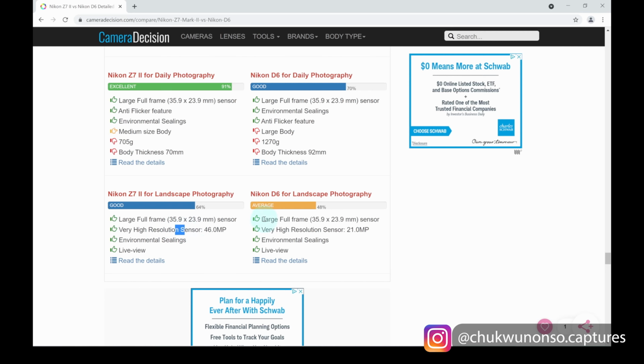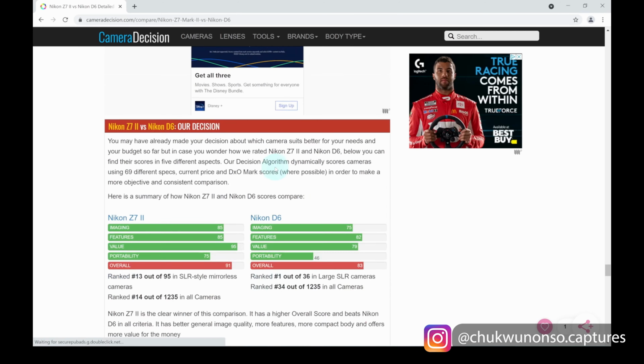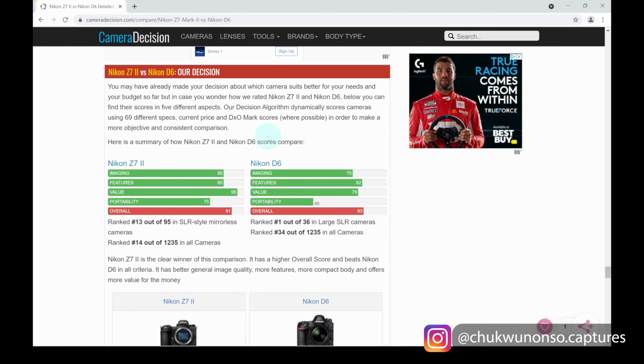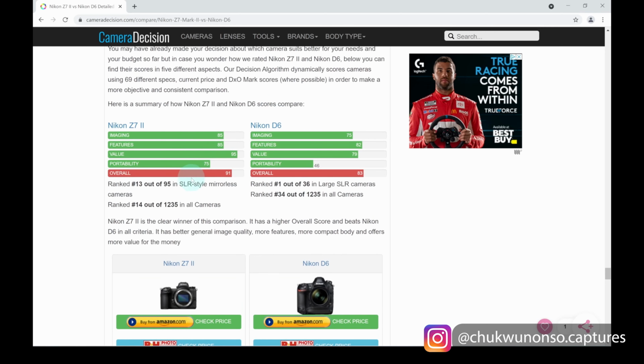Either way, if you take a picture with both cameras, they'll both look decent. They'll both look good, you know what I'm saying? For a lot of different types of photography. But for what I wanted, the Z7 II is better. And I think it also said it was better for the price as well. So overall, it gave the camera that I had been thinking about the entire time a higher score overall. And so that's why I chose it.